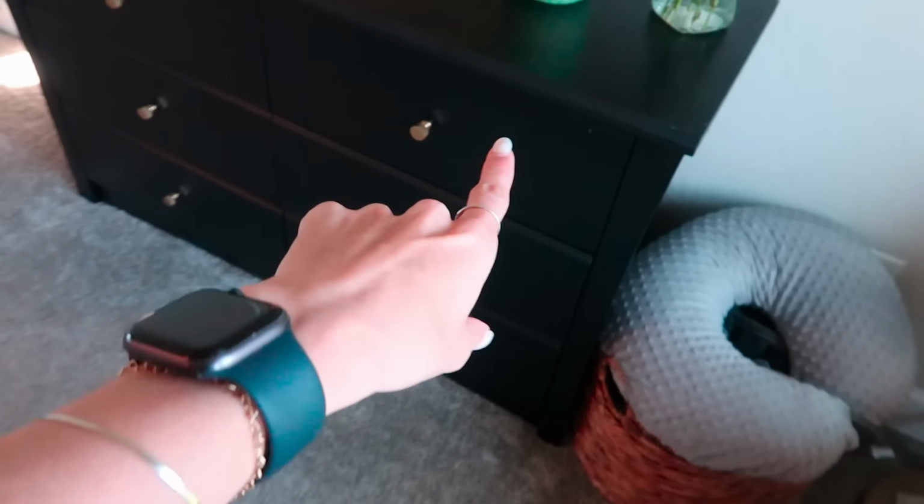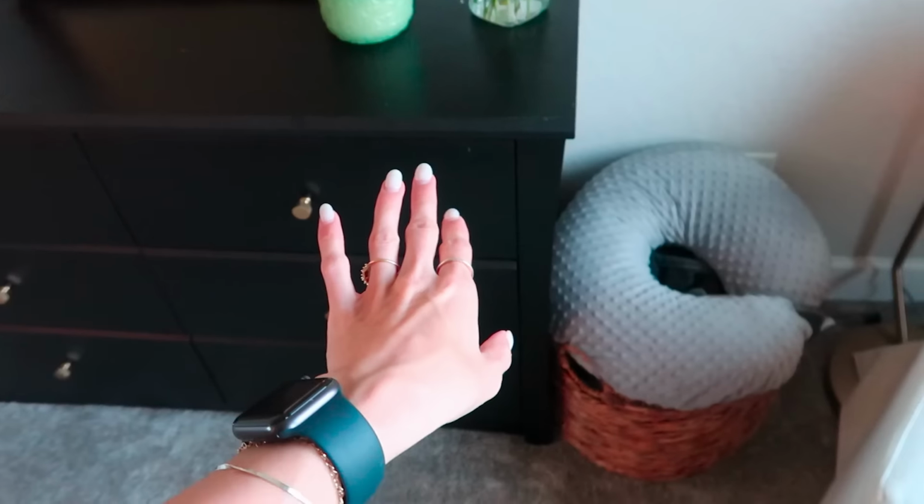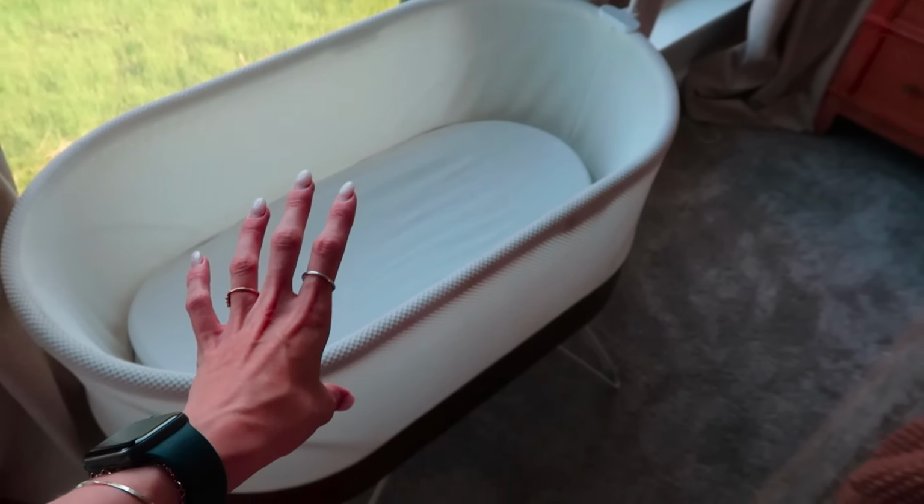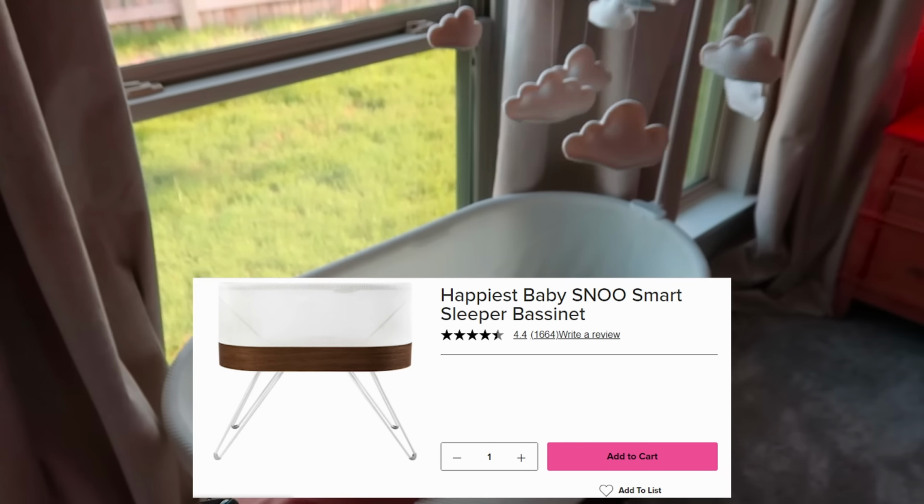When Ace is no longer sleeping in our room, we have another little rocking chair for him in his room that we'll probably use more often, and this might be more of like my reading area, but for right now, it's my rocking my baby area. In this drawer right here, I have tons of different feeding things for Ace. Then over here, we have his awesome little bed. I love, this has been the best investment that we made. This is the Snoo. It's a bassinet for our baby.